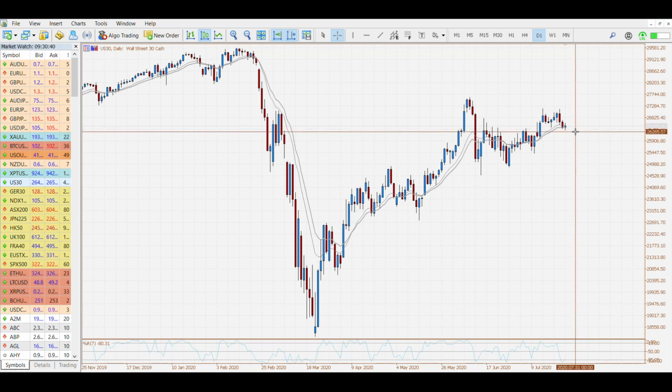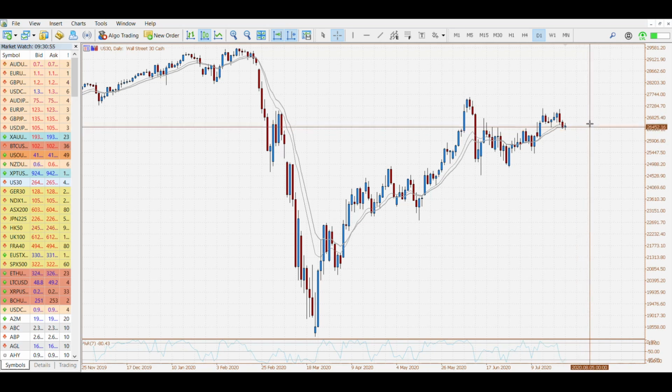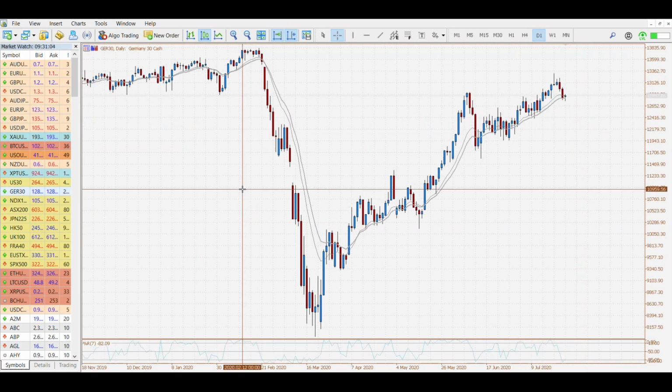If we do see a close below that point, forget it. Definitely the short-term downtrend is still underway, in my opinion anyway. So that's what I want to see, a hold above this area here, and then a close higher tonight, suggesting that buyers are going to try and push for a new leg higher. Now, this is the same on the German 30.